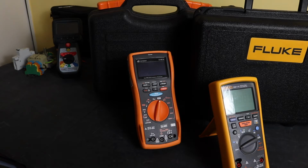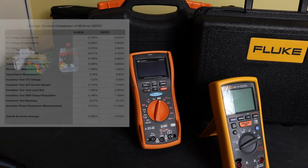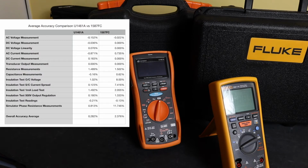So to kick off the comparison, I'll start with the accuracy comparison table. Stick the table up on the left here, and as you work your way down it, you can see for the top half of the test results you're looking at very little difference between the two units. The 1587 FC does appear to be just that little bit more accurate for all the AC volts, DC volts, and AC and DC current readings. However, when you look at the actual practical transducer tests measuring the output of a transducer, you can see that both instruments had the same accuracy.